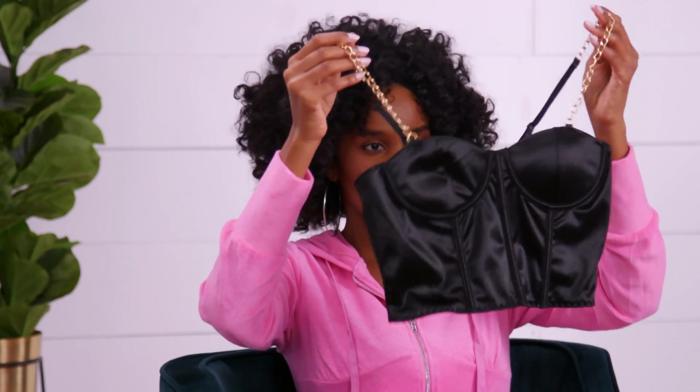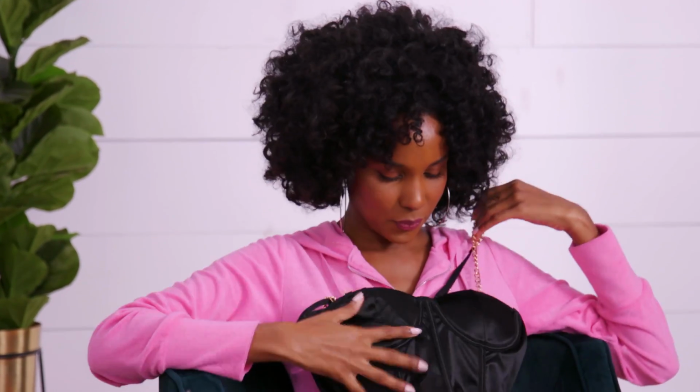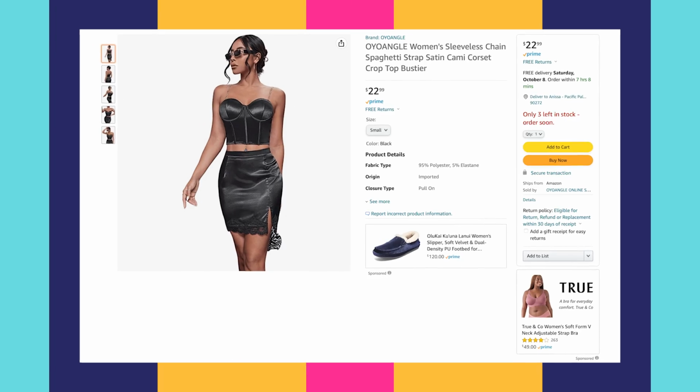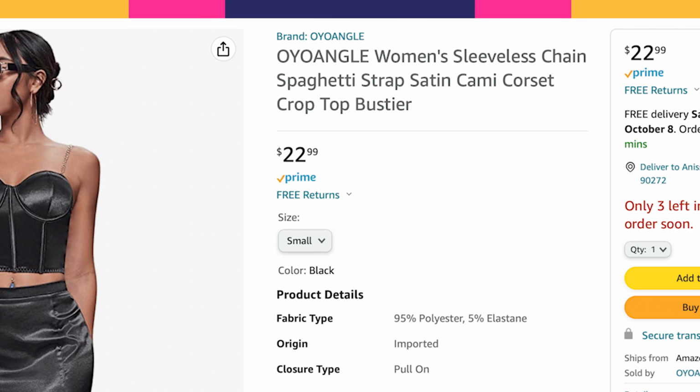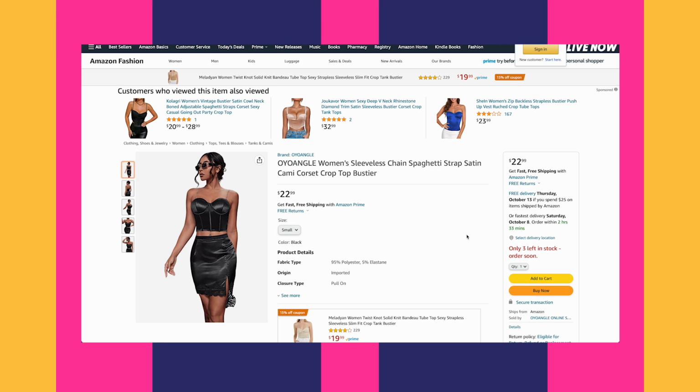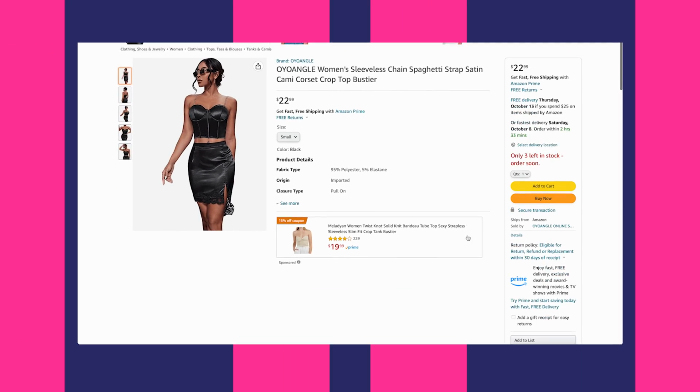Okay. It came out faster than I expected it to. You have your standard black corset with a gold chain. Right off the bat, I can tell that it's not going to be super corsety because the boning is not the best quality. All right, so it's the Oyo Angle women's sleeveless chain spaghetti strap satin cami corset top, crop top, bustier. Okay. Check. It's $22.99. It is available on Prime, in sizes small through large. It only comes in black.